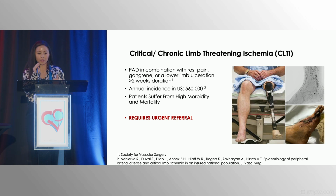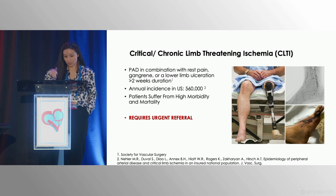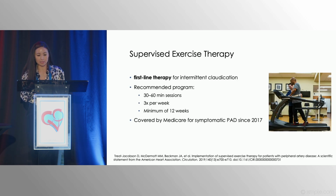But if the patient is at the point of CLTI, as defined as PAD with rest pain, gangrene, or a lower extremity ulcer that's non-healing, this is an urgent referral to vascular. If they have a necrotic toe and they have PAD, they need to get there ASAP because time is tissue. These patients have a very high morbidity and mortality rate, so early aggressive treatment is important.